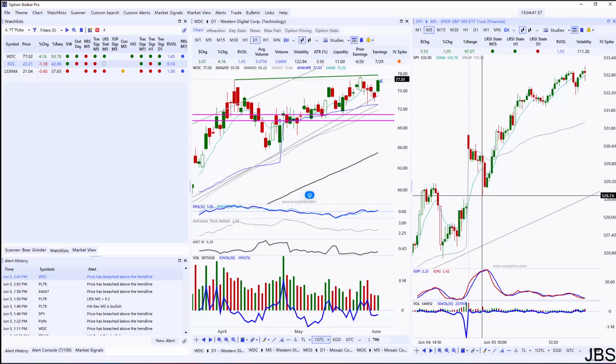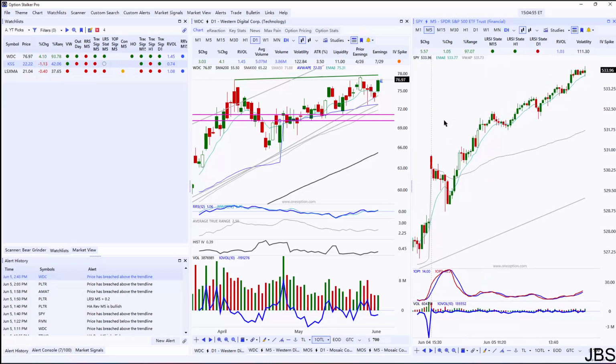We got this long red candle that ended up being a hammer on the ISM services report, which came back in expansion territory. It beat expectations, and from there we started to rally pretty strongly and made a new high of the day. And the key to these bull trend days is that we don't give a lot of ground up. That's really the key.